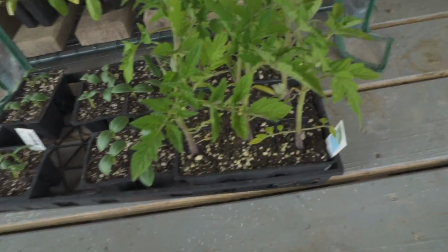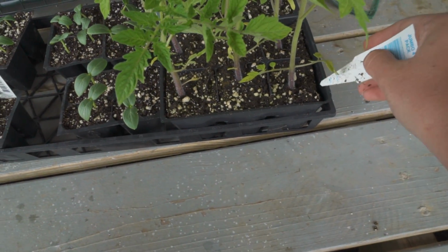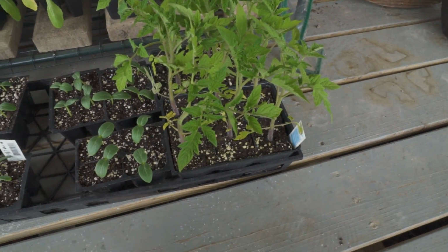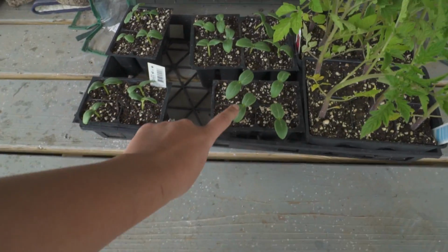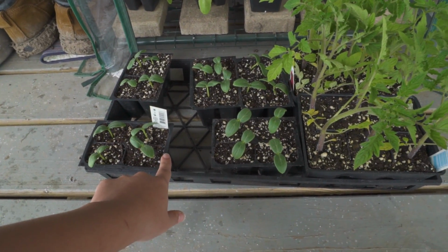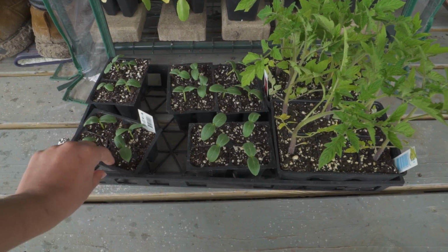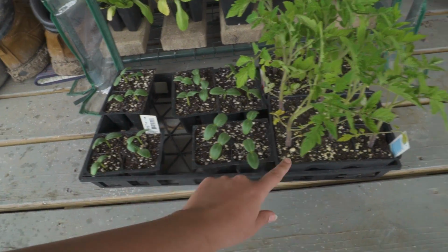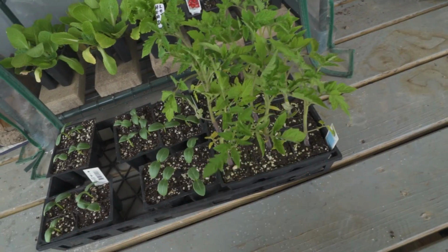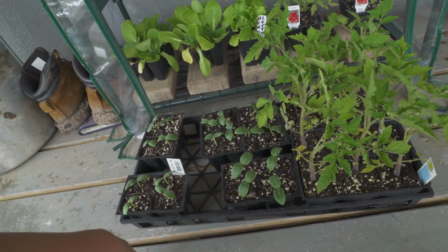So these are just some Roma tomatoes, and so we got more of those. We are excited about tomatoes. We're gonna make a ton of salsa. We got cucumbers. I think they were $2 or something each for this 4-pack, maybe even $1. And then these were $3 for a big thing of 6. So we spent $6 here, and then I think $1 or $2 on these. I'm not sure. We'll have to ask Jared.